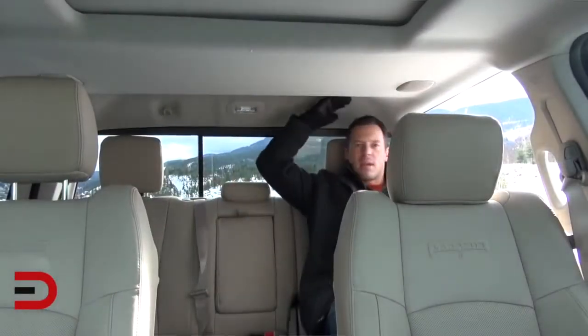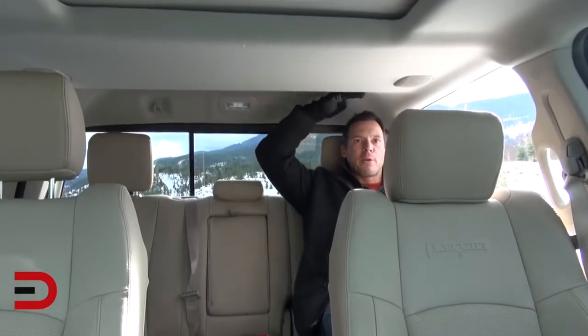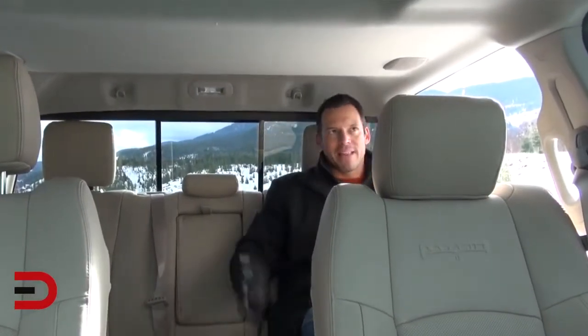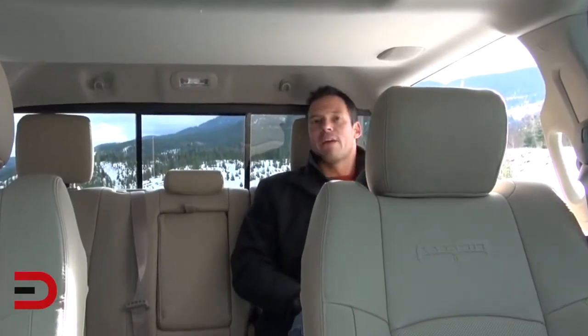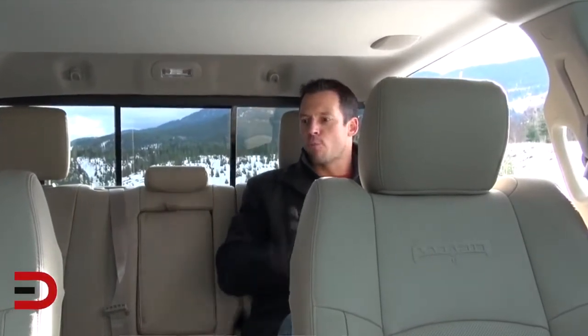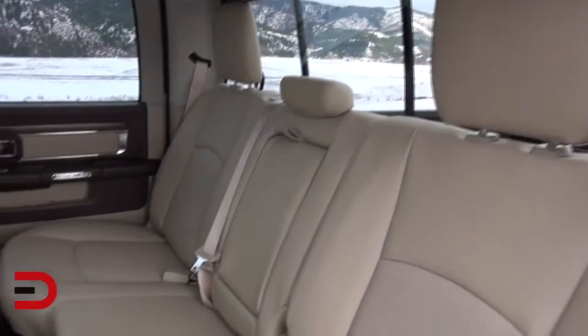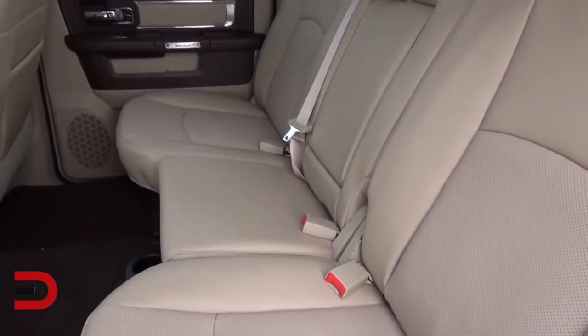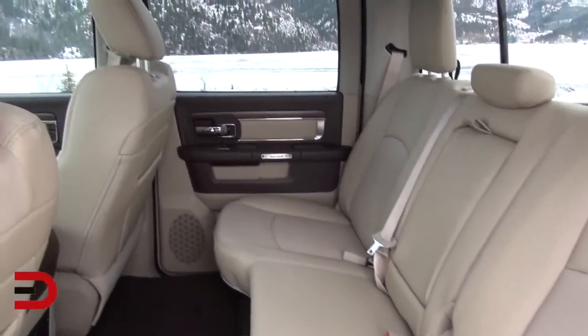As far as headroom, this is great and made better by this indent here in the top of the roof line for myself, and I'm 5'11". You get people back here who are definitely in the 6-foot range, no problem whatsoever. I really like this leather interior here. I do like the brown on tan color scheme as well. Gives that real country feel.